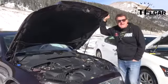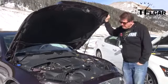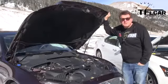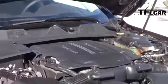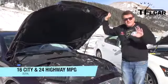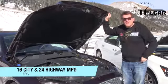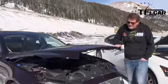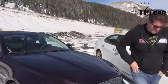Under the hood of this big cat is a 3-liter V6 that is supercharged, that puts out 340 horsepower and 332 pound-foot of torque. It is mated to an 8-speed automatic transmission with paddle shifters. Now, the cool thing about the Jaguar is that it is rear-wheel bias, but it can appropriate power to all 4 wheels when needed. So it is a very good all-wheel drive winter luxury car.